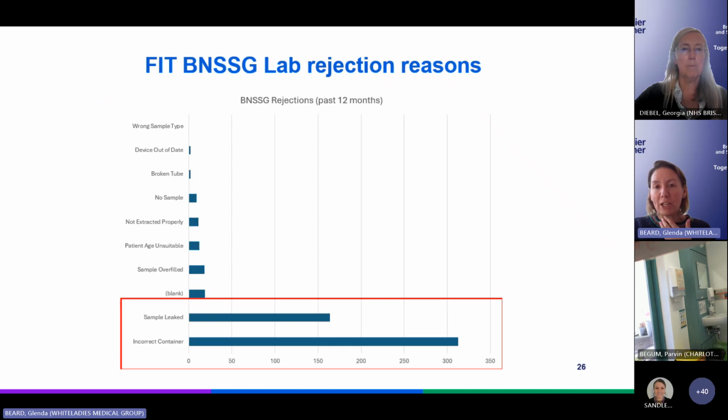So this is data that was shared with us from the lab. So you can see that there are a lot of rejected FITs within BNSSG. So over 300 in the last 12 months just for an incorrect container alone, and then quite a lot from a sample leaking. So these are two things that we really need to work at as a system to say, how do we make sure that we are giving people the correct kit and we're supporting them to complete it and to close it properly so they don't have to repeat it.